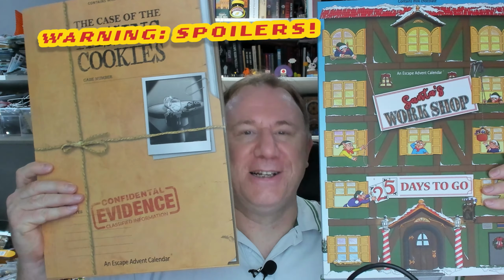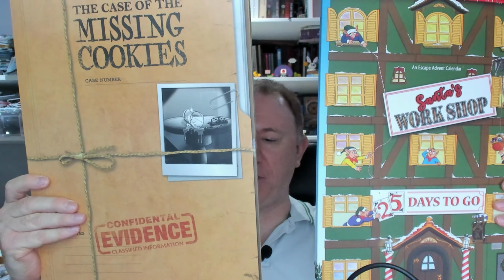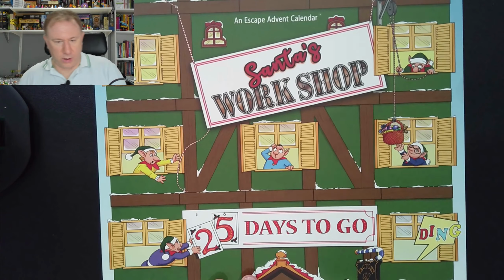It's about these two puzzle advent calendars, The Case of the Missing Cookies and Santa's Workshop, which are from InSync Games. You can find them at the website escapeadventcalendar.com, and I bought both of these on Kickstarter. Each calendar, as you solve it, releases chocolate each day. So let's start with this one, Santa's Workshop.